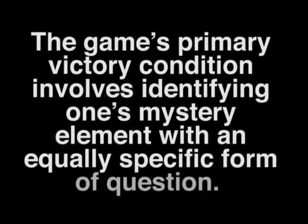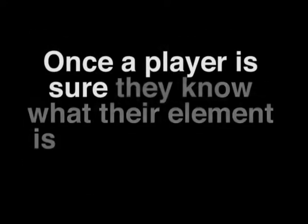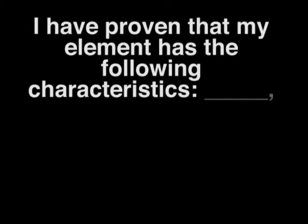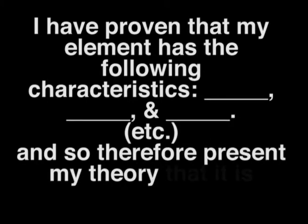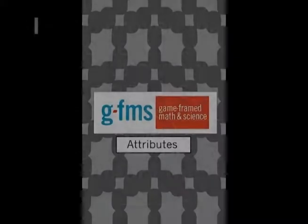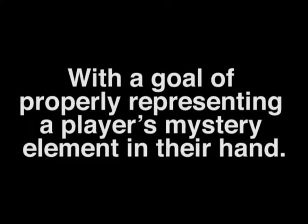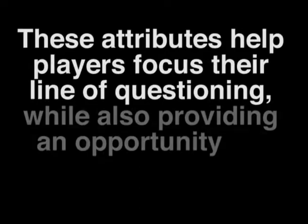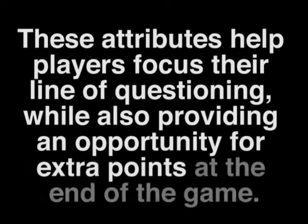The game's primary victory condition involves identifying one's mystery element with an equally specific form of question. Once a player is sure they know what their element is, they wait their turn and declare, I have proven that my element has the following characteristics, A, B, and C, and so therefore present my theory that it is blank. Meanwhile, attribute cards are drawn, traded, and discarded with the goal of properly representing a player's mystery element in their hand. These attributes help players focus their line of questioning while also providing an opportunity for extra points at the end of the game.